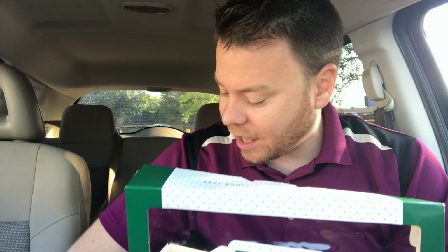I actually just tried this candy bar and I wasn't a big fan. It had way too much caramel in it. Thanks to all my friends on Facebook who were telling me about this. You guys rock. You know who you are. So I am so thankful for you.